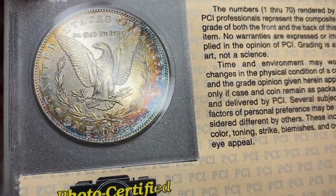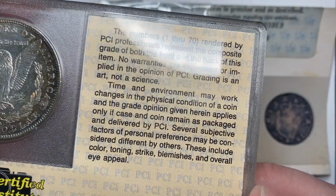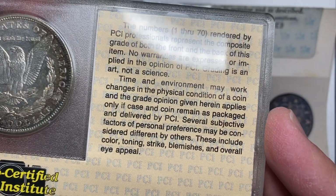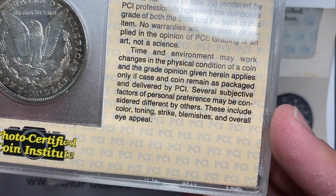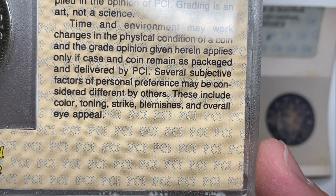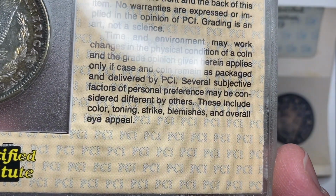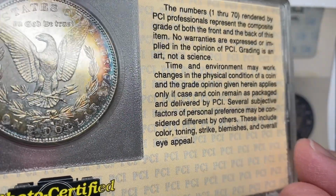This coin has some pretty cool toning on the back, actually. Real nice coin, and of course it has all the disclaimers, which I actually like more than a lot of the disclaimers that are out there, because it mentions that grading is an art and not a science. It also mentions that time and environment may work to change the physical condition of a coin. But my favorite part here, the several subjective factors of personal preference. It's not standardized by some group of guys that met in a secret room, but some personal preference may be considered different by others. These include color, toning, strike, blemishes, and overall eye appeal.